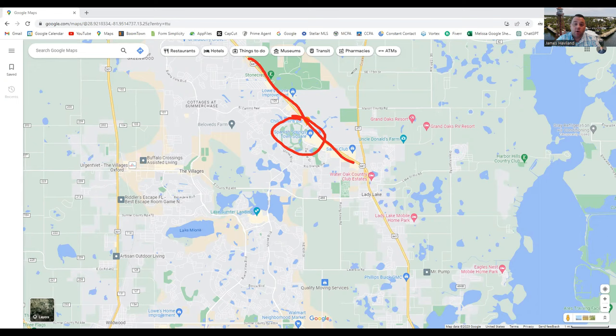I just wanna show you on the map so you can kind of get a visual of what I was talking about with Morse and Buena Vista Boulevard. And that's it, let's get back to the video.